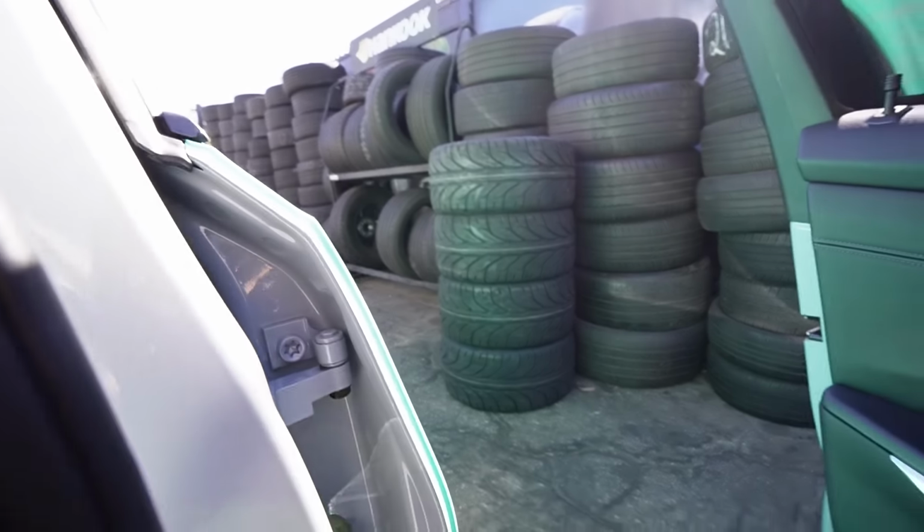Made it to the tire shop. We're actually gonna leave the tires here right now and then go swap cars, because like I said, they do not fit in the CS. And hopefully my tires are still here.